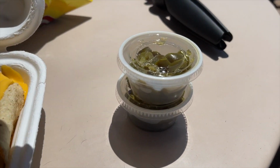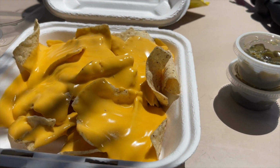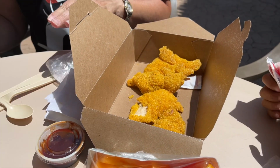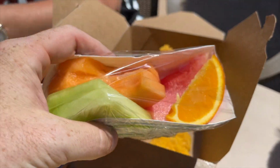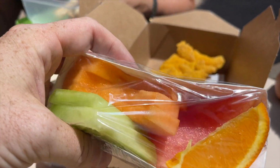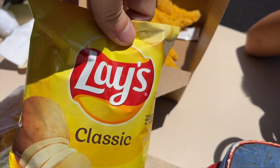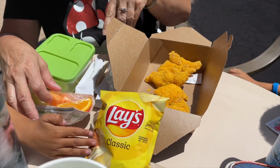But they also provide you these small containers of jalapenos, if you want to put the jalapenos on top of your nachos. And my mom ordered the gluten-free chicken strips combo. It came with these chicken strips. In there was this container of fruit as well. I see three slices of cantaloupe, it looks like a watermelon, some honeydew, and an orange. And then it came with this bag of Lay's potato chips as well. You want some chips? All inside that box.